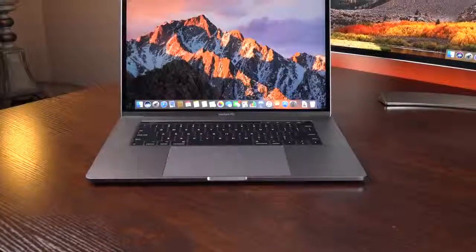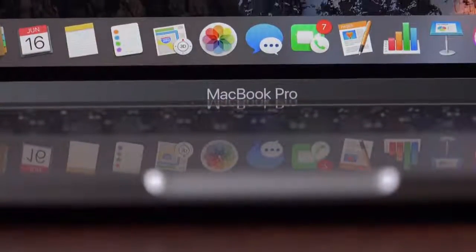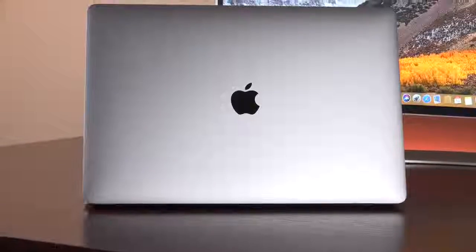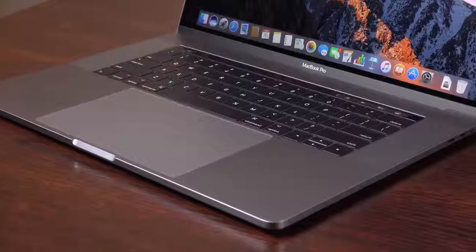What's up guys, Mike here, the Detroit Borg with a maxed out configuration of Apple's most powerful laptop, the 2017 MacBook Pro 15-inch. So the big news for this year is new Kaby Lake CPUs along with new graphics in addition to faster SSDs. Otherwise, the design and overall configuration is carried over from the previous generation.